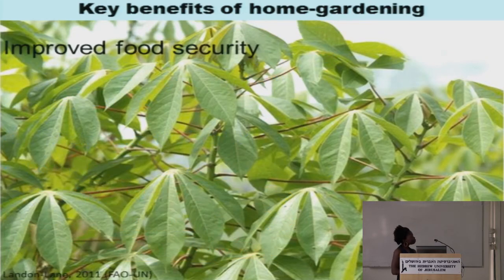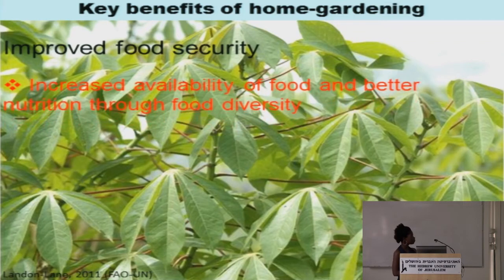So what are the key benefits that they've seen in home gardening? It's improved food security. That is, it increases availability of food and better nutrition through food diversity, because there is a more diverse kind of food that they can have, a more robust form of selecting it. It decreases risk through diversification, because mostly it's monocropping. So if you plant only one crop and there is drought or something, then the family is going to suffer. But if you have other crops, you have more options to select from, so even if one crop fails, you can still rely on another crop.